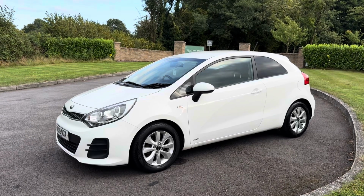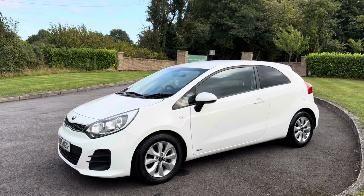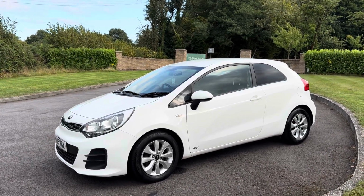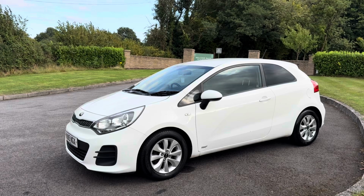Whenever we sell a Hyundai or a Kia, which are the same company essentially, I always feel quite confident that I'm never going to see the car again, because they never come back under warranty with any problems. And that is the reason why I'd buy one of these over a Ford Fiesta, a Vauxhall Corsa, or any other small car really in this price range.